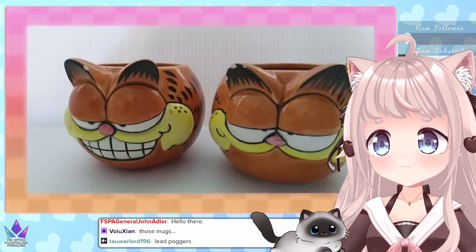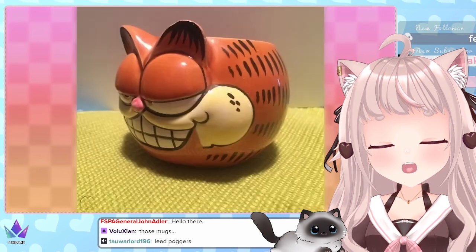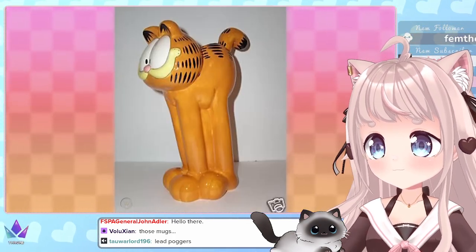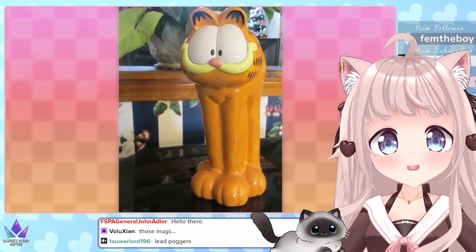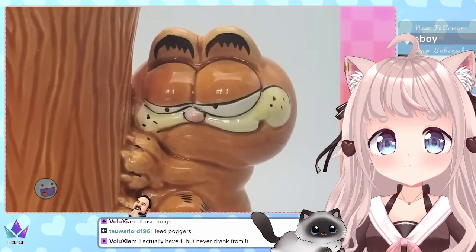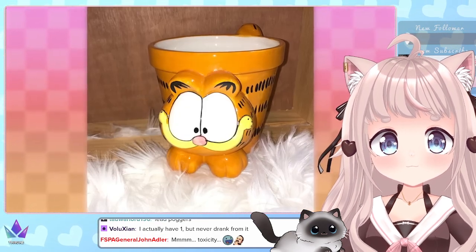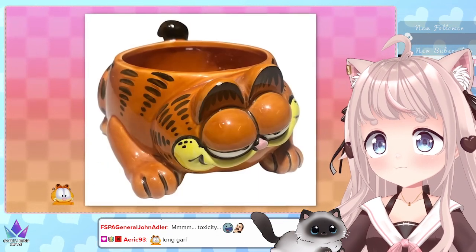There's also a bunch of ceramic cups of his head that look really funny. There's a Christmas one, an angry one, a devious one, and an even more devious geezer, and more. Speaking of ceramics, there's also the tall Garfield vase. This thing actually scares me because it looks like it could just fall over at any second. There's also a vase where he's climbing a tree trunk and his face looks really strange when you look closely. And the planter is really funny looking because they just turned his body into a pot shape. The Garfield cookie jar is pretty cute, and the Garfield bowl is a little funky looking.